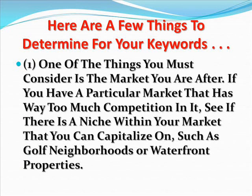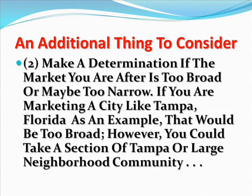Here are a few things for you to determine when you're determining what keywords you're going to use for your blogs or articles. One of the things you must consider is the market you're after. If you have a particular market that has way too much competition in it, see if there is a niche within your market that you can concentrate and capitalize on, such as maybe golf neighborhoods or maybe waterfront properties.